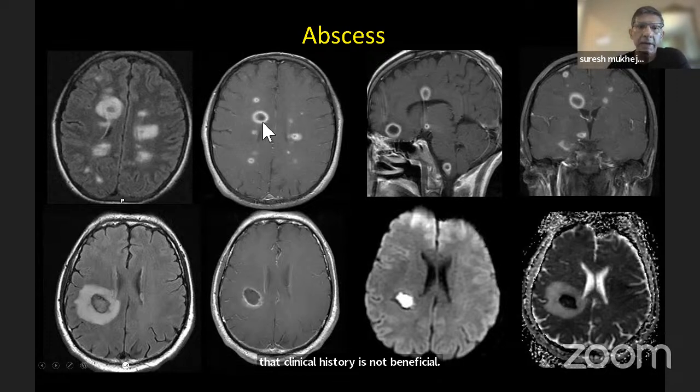So when we see these ring-enhancing lesions, they have the typical appearance of an abscess, but as neurosurgeons and radiologists, I always say we don't get older, we get more experienced. And those of us that are more experienced have seen metastases look exactly the same. So the challenge is how can you separate abscesses in afebrile patients from metastases?